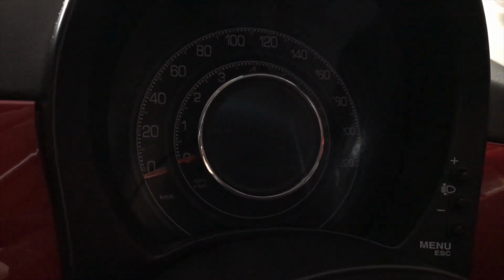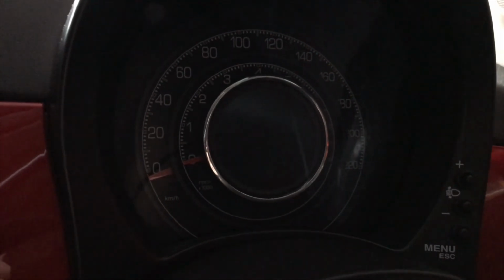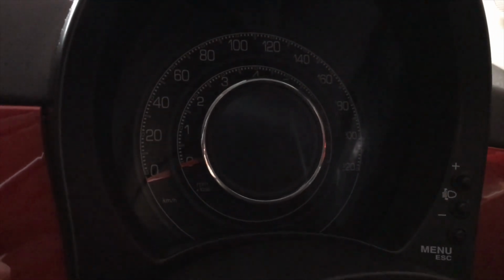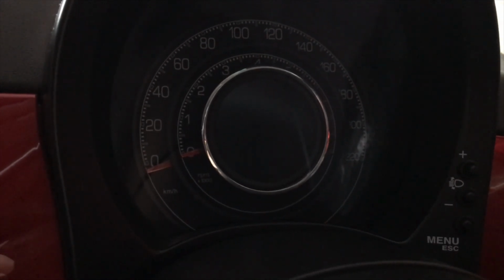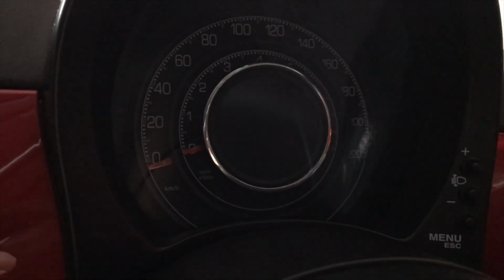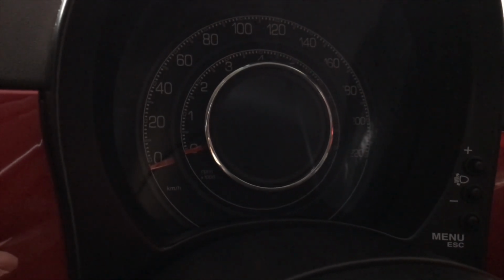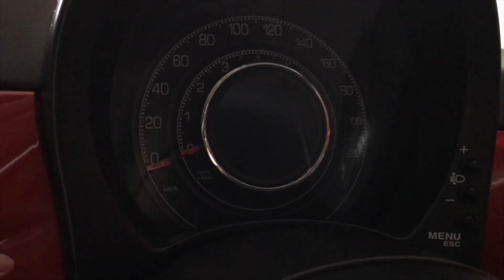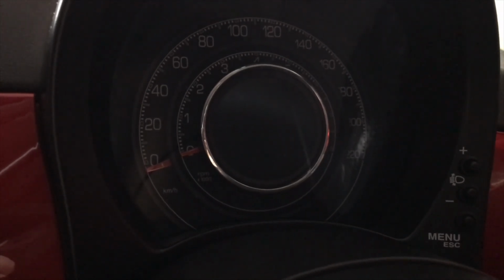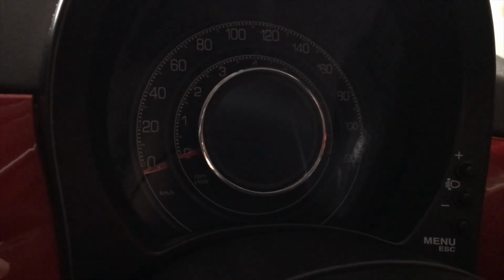Okay, so today I'm going to be talking about a small problem I've got with my Fiat 500 2008 model. A couple of weeks ago this first happened where the instrument cluster failed to work. What actually happened on that day was I took it for a drive, jumped in the car, noticed the instrument cluster wasn't working, was able to get home, but then it wouldn't restart at all. So I ended up having to get the vehicle towed to my mechanic so they could look at it.